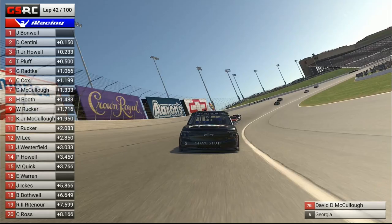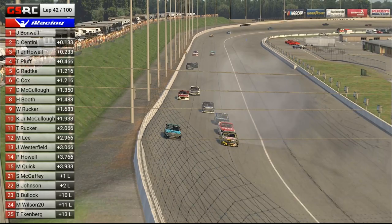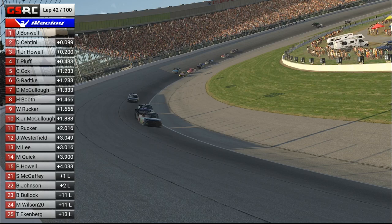I'm liking David McCulloch here so far. Now that he's decided he wants to go ahead and go, he's moving. He's got that tight battle there with Clint Cox and Jeffrey Radke right in front of him. Both these trucks actually have at least a little bit of damage. I see some smoke. Who's that on the inside? Looks like Brandon Bullock's engine finally let go.